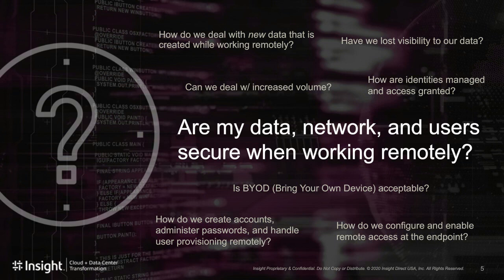How do we identify and manage identities and grant access based upon those identities? How do we gain visibility to data, from data access to the nature of the data itself? What about working remotely and new data that's created? And then one of the big ones for me, from my past life, having managed a large fleet of VPN profiles for different vendors: how do we create and manage accounts centrally, provision accounts, and have a single experience for all the remote access?